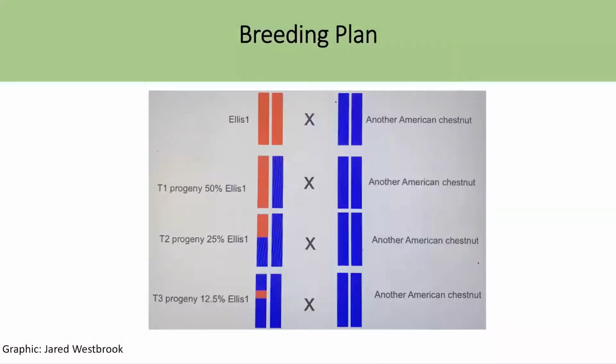Here's just another way to look at the breeding plan: we want as little of the darling genome that we started with, this founder genome, to be in the population, because like I said, we don't want clones. We want as much diversity as possible. So every time you cross the tree with a new American chestnut, you're getting rid of more and more of that original genome. And then hopefully what you'll end up with after many generations of outcrosses is a really diverse population of American chestnut, but you'll retain that oxo gene that will give it that dramatic protection against the fungus.